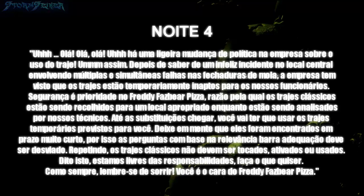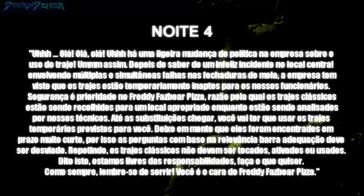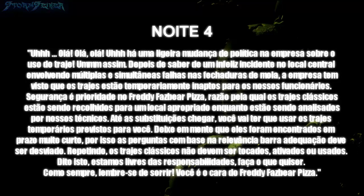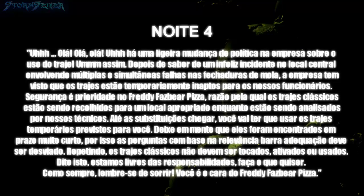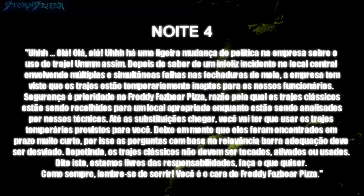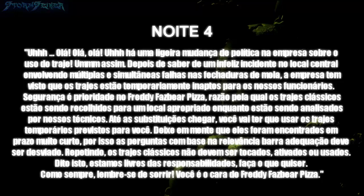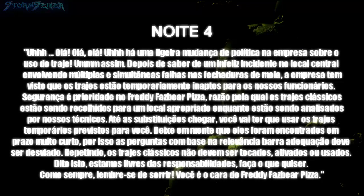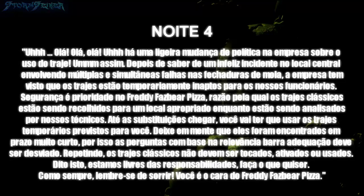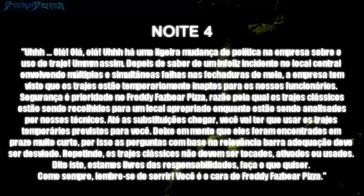Hello. There's been a slight change of company policy concerning use of the suit. Don't. After learning of an unfortunate incident at the sister location involving multiple and simultaneous spring lock failures, the company has deemed the suit temporarily unfit for employees. Safety is top priority at Freddy Fazbear's Pizza, which is why the classic suits are being retired to an appropriate location while being looked at by our technicians. Until replacements arrive, you will be expected to wear the temporary costumes provided to you.